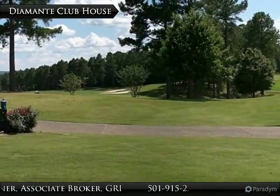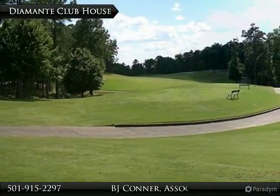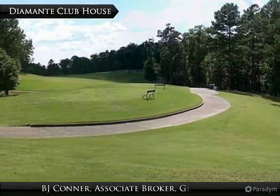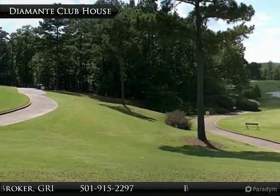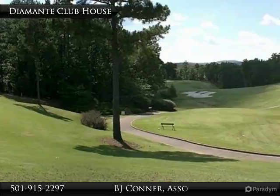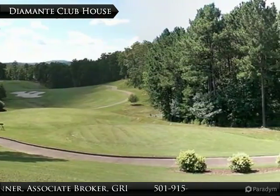Diamante is an 18-hole championship golf course and is canopied by a mature growth of native trees and is complemented by a well-appointed tennis and swimming complex. It has been built for the private use of only 450 families.